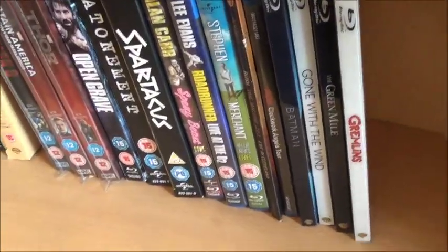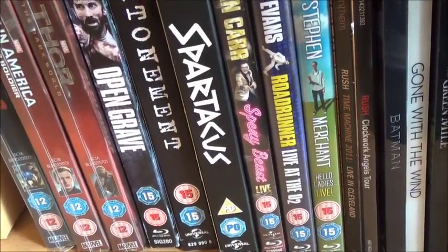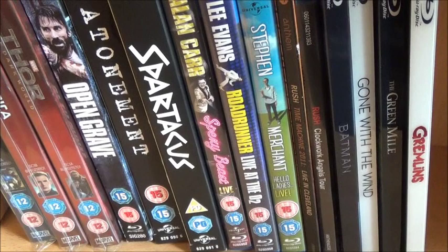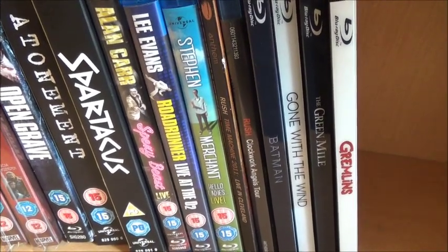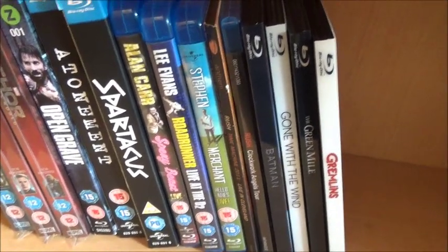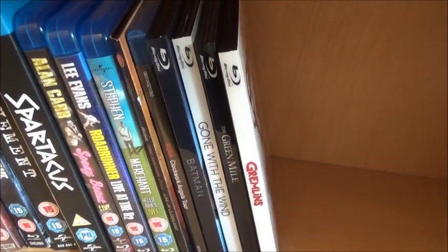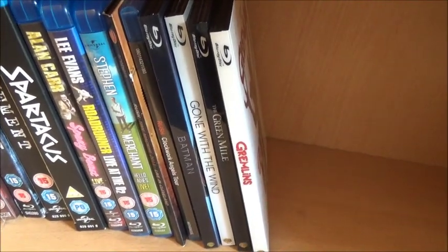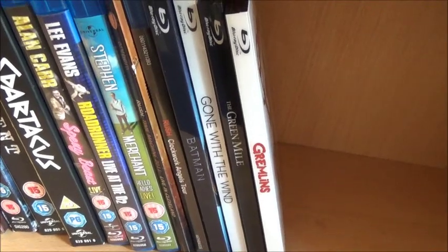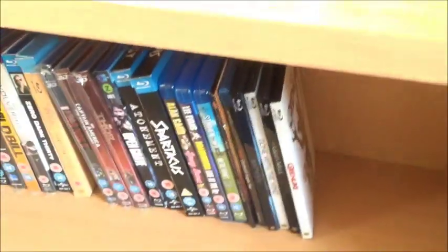We have Rush, the Time Machine Tour 2011. Then we have Rush, the Clockwork Angels Tour, I believe it was last year. Then the last few Blu-rays in my collection are the Diamond Luxe editions from Zavvi. So, that is it, really. And those four are Batman, Gone with the Wind, The Green Mile, and Gremlins. So, yeah, that is it.